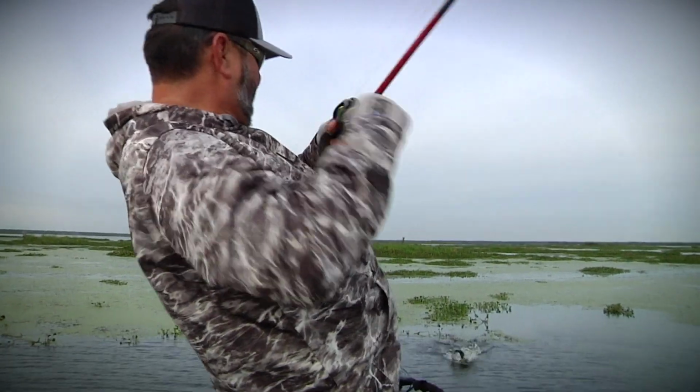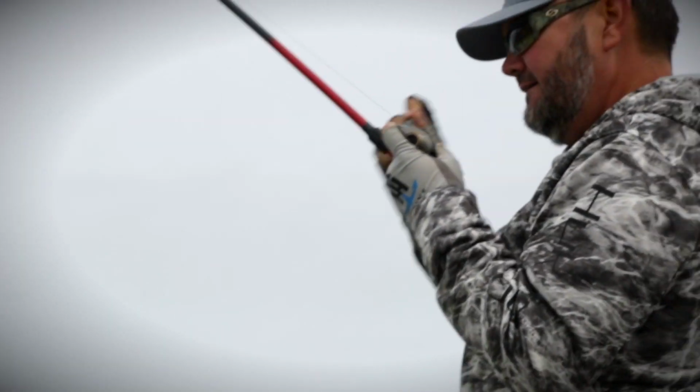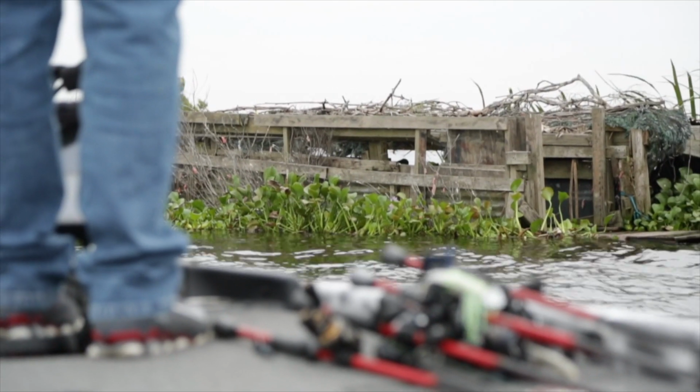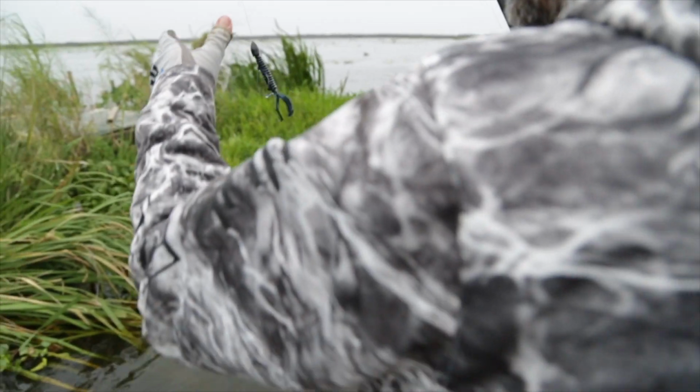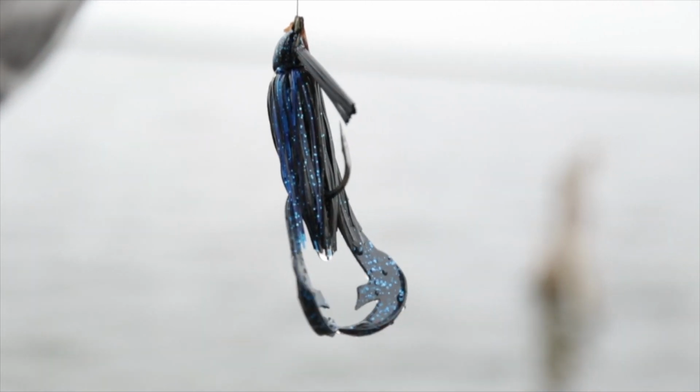While fishing grass mats earlier in the day, Hackney was able to get on a good bite. The fish he caught were averaging a small size, so Hackney decided to change tactics and move on to fishing duck blinds. He also changed over to a larger bait, a 1/2 ounce Hack Attack flipping jig.